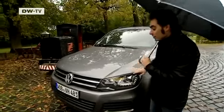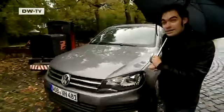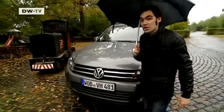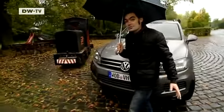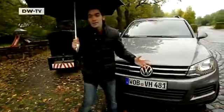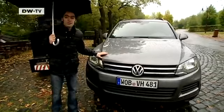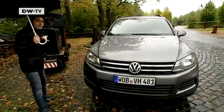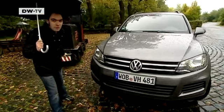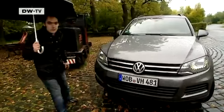Otherwise, the workmanship, both inside and out, meets pretty much every wish. And if you open your wallet wide enough, he says, then the extras are excellent. The handling and drivetrain are also great. All in all, the Touareg is a big improvement over this locomotive. Especially because with the Touareg, you don't have to lay any tracks to get where you want to go.